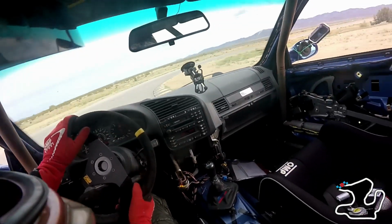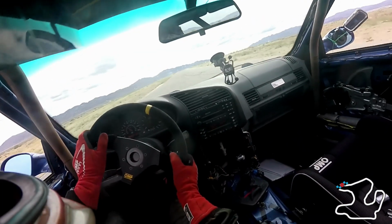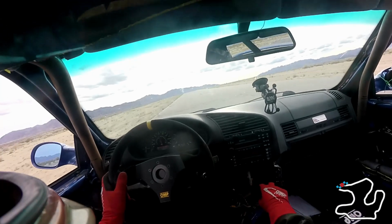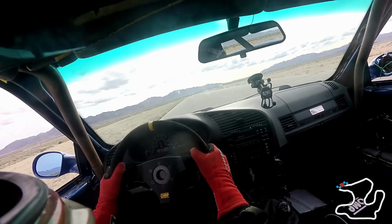That was one thing I liked about this car was, just like I said, super stable. You can see through this high-speed corner we're going through, incredibly stable, even coming downhill, coming off of it. No sign of rear end coming out, just really easy driving the whole way.